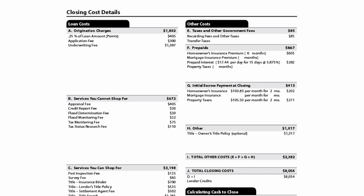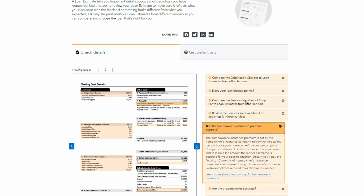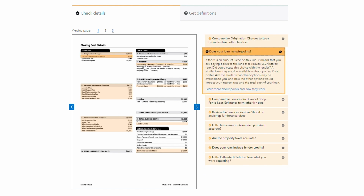It's great to take a look at this, but as you can see with the CFPB's loan estimate breakdown, which by the way, we've included a link on the bottom of the description for this specific resource, you could select each section and it's going to give you a detailed breakdown of what that section is for. Some of these sections are going to be government fees, taxes based on escrow and insurance. Some of them are going to be title costs, attorney fees, depending on the state that you're in.